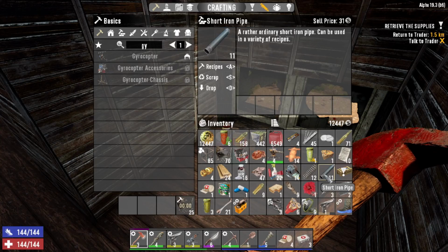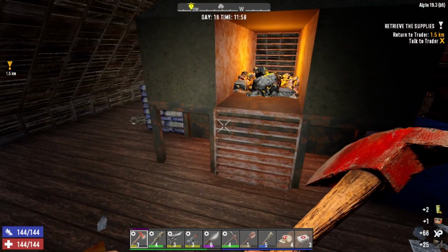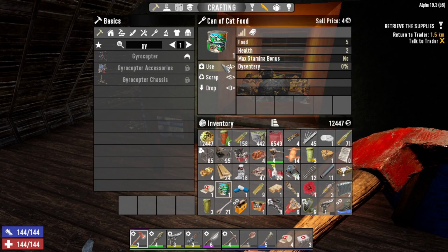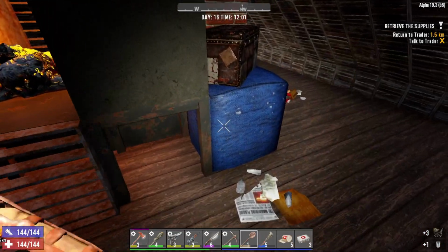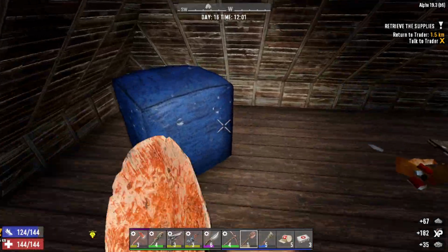You know what? We can make more short iron pipe. How much food is this going to have in it? We can take it. Okay. Do we have any concrete or any cobblestone on us? We can use that. We can put that down there with the bandages. We can scrap that. And then we can grab that. And that. And let's get out of here.